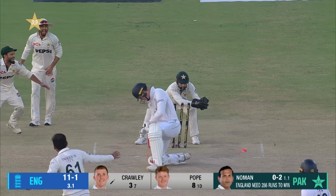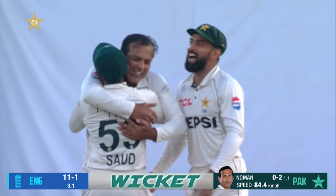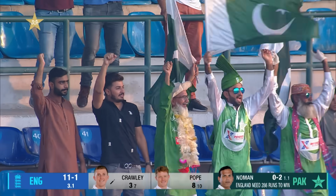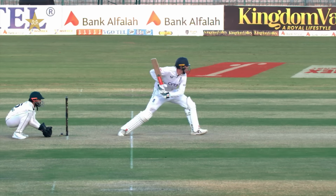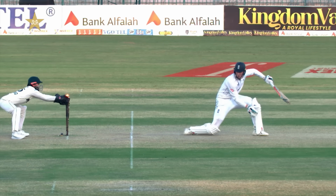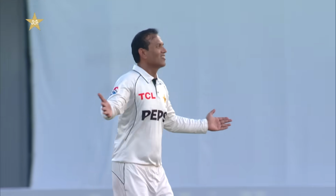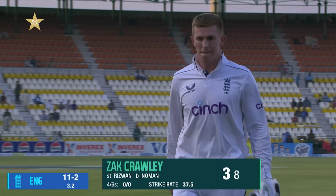Oh, gone. Beautifully bowled. Beautifully bowled. Flight and guile and drop and completely deceives Zak Crawley. He knows how to bowl on a turning track. Noman Ali, a bit of loop, changed the line, came close to the middle stump, had the batsman playing against the turn. He was off balance. Rest was done by the wicketkeeper Rizwan. Second wicket down of Zak Crawley for 3. It's 11 for 2.